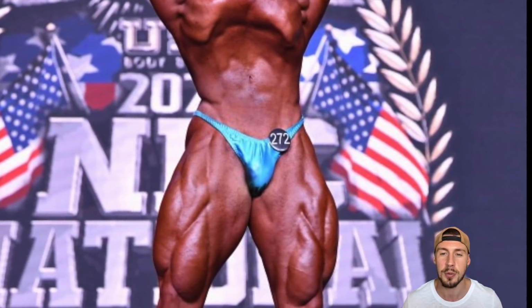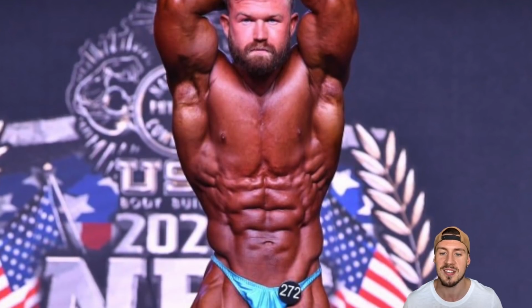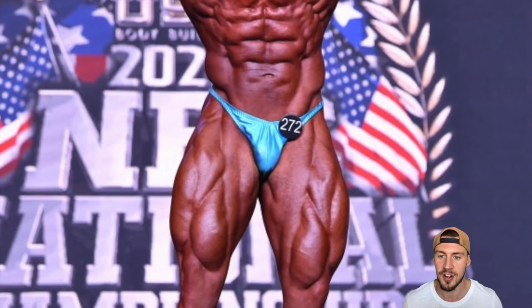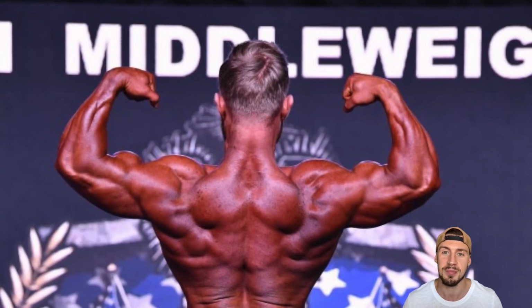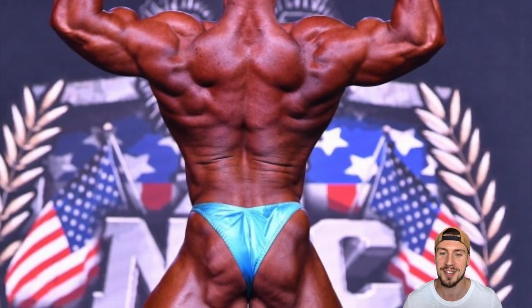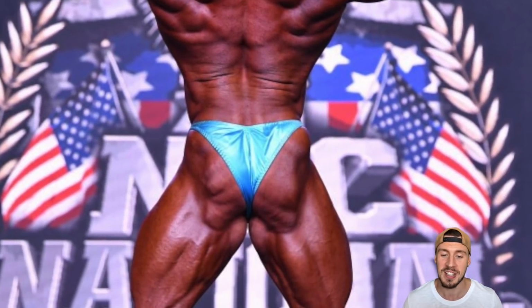The only thing the other guys probably had over him, and the reason he placed third and didn't perhaps even come second or win this class, is just because his conditioning wasn't quite at the level of these other guys, but very, very good physique. And I think this guy can actually go pro in Classic Physique, if he hasn't already from this contest, placing second or something, and actually do really well.